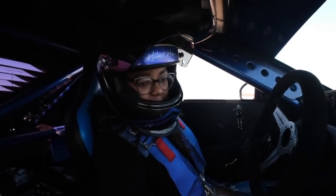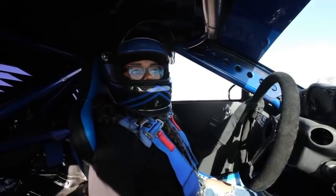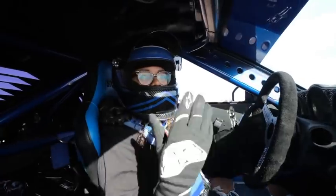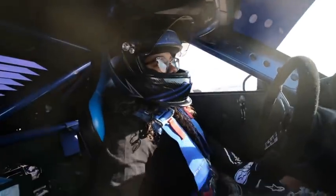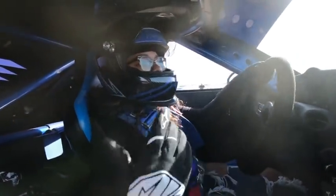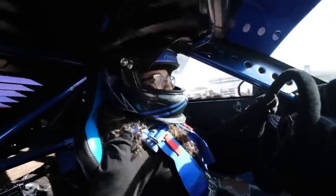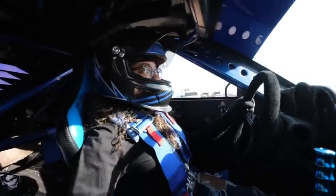Car feels freaking fantastic. Good job. The car feels awesome, but it is hitting boost cut, which I'm not used to. It's usually like "what up," and I was like "what up." So it might be because it was tuned with different intercooler piping. There's your engine off.